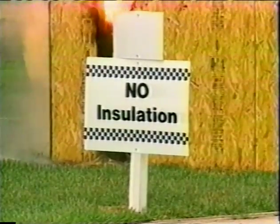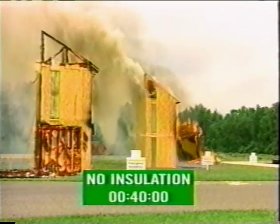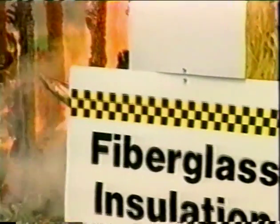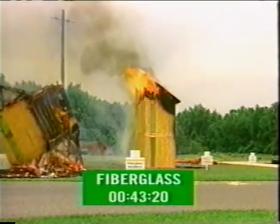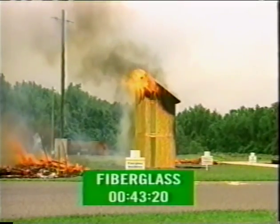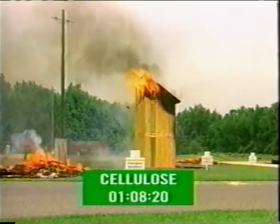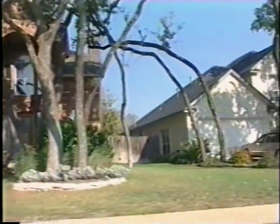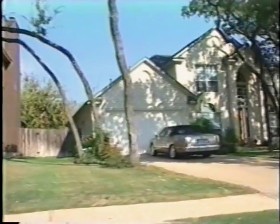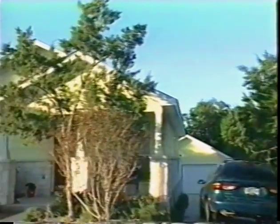The structure with no insulation collapsed first at 40 minutes. And the fiberglass structure collapsed just 3 minutes, 20 seconds later. The building insulated with Cocoon, however, continued to resist the fire, standing for 68 minutes, 20 seconds. In the unfortunate event of a fire, cellulose gives you and your family 63% more time than fiberglass to leave your house safely.